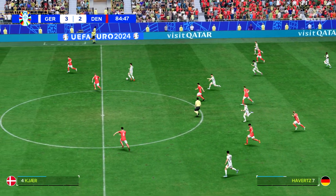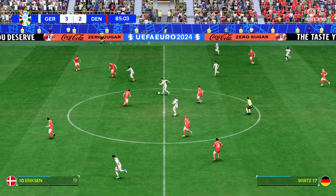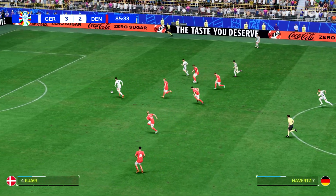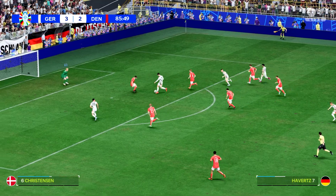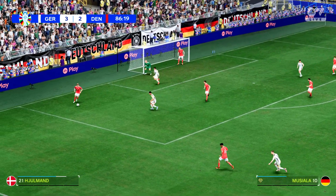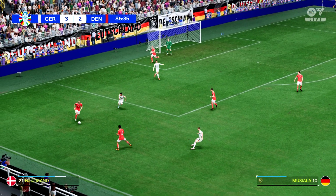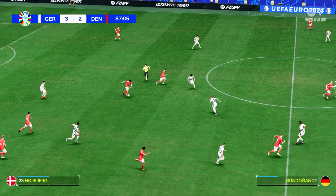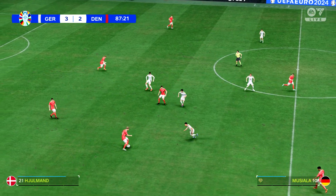Now breaking at pace. Potential danger. Can they use their pace? Kai Havertz. The fans want to see a shot. Can they slot it home? And the attack fizzling out. Højlund. Morten Hjulmand.